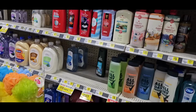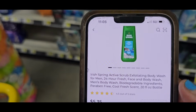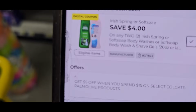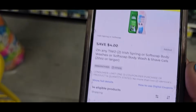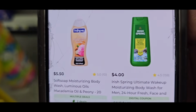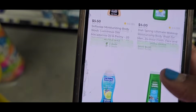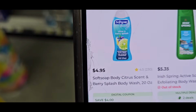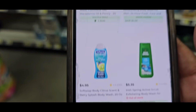Okay, guys, another any day deal. The Irish Spring is on sale for $5.35, and we have a $4 coupon. Then we also have another spend 15, save 5. Now hit that coupon. I want you to open it up for a second. Look at that. If you can find that $4 Irish Spring, that's an even better deal, and it's a couple of them. Then you can find the $4.95 soft soap. That's a better deal than the $5.